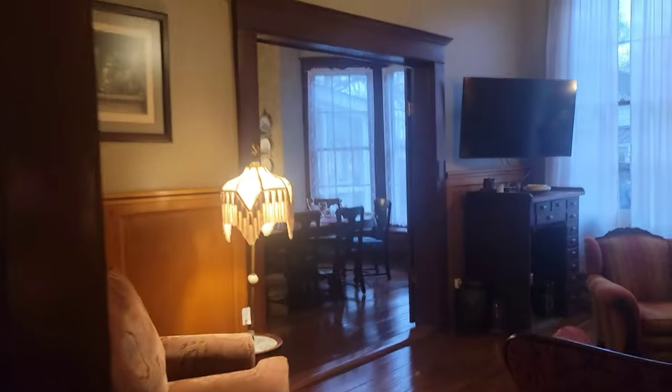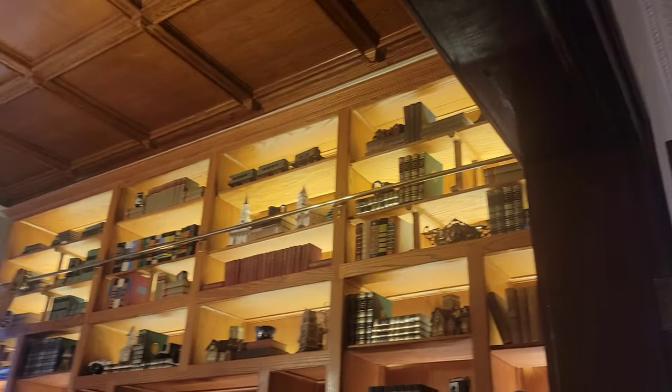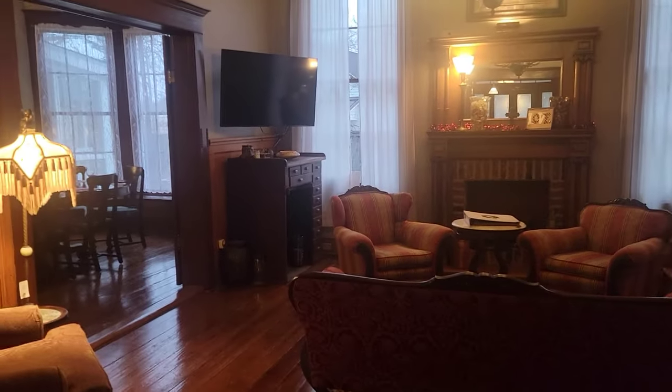Reading room. I can't wait. If I was to stay in today, I'd probably be in here reading all day today. More than likely, I think this is what I want to do, is just be in here today. Oh my god, isn't this awesome? I think I'm in love with their reading room.